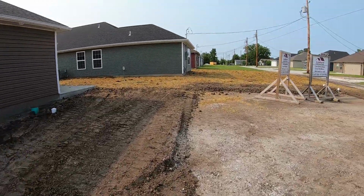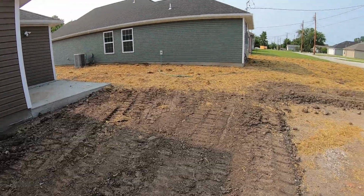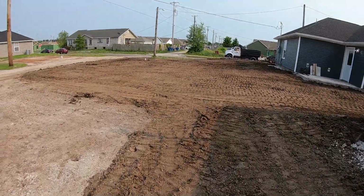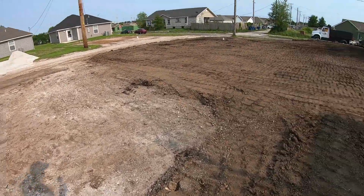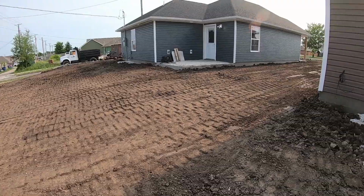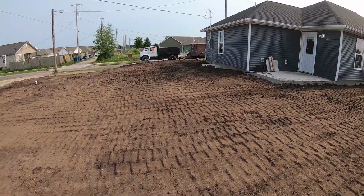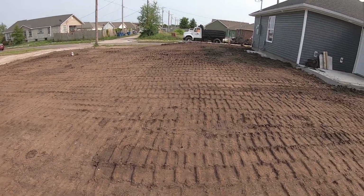They went ahead and got this one seed and strawed in the front in between these two, so those are done. And then the concrete guy's supposed to be back next week to pour the parking pad, and then we'll dress that up. So we may have to just finish these up next week, but for today, this will work.